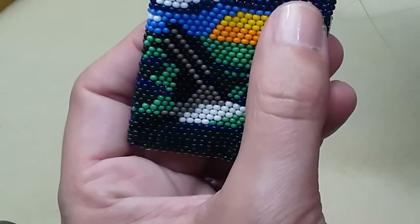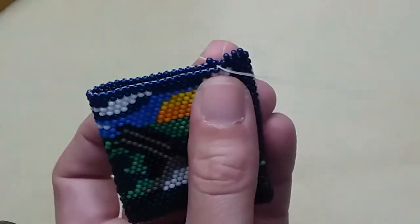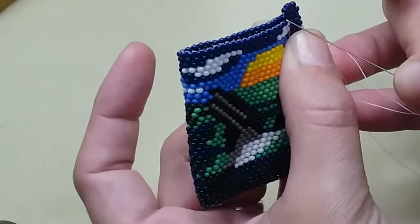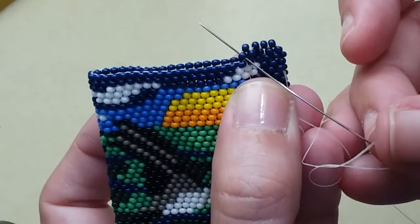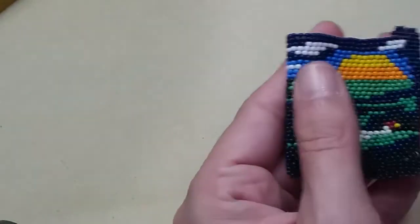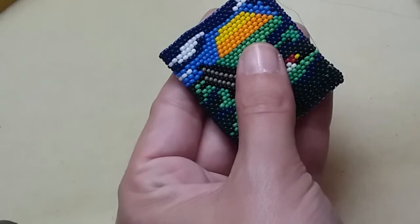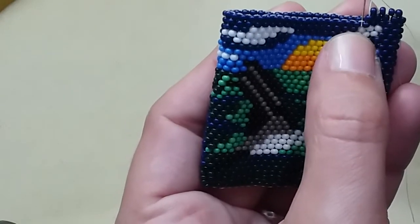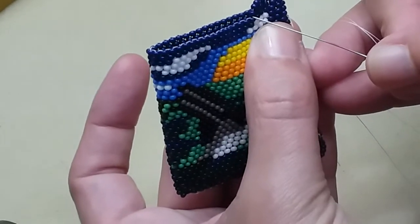Pick up two, go under that bridge, right next to where you are, like that. Pull through, and then go back up, under and up and through the last bead of what you picked up there. Like that, okay? And this will add a pretty little edge to the top of our bag. Let's see, two more, pick up two beads, under, pull through, under and through the last bead.